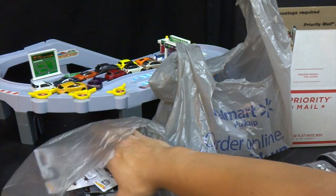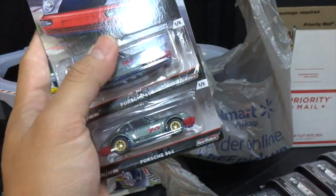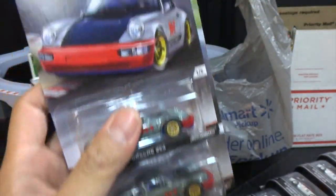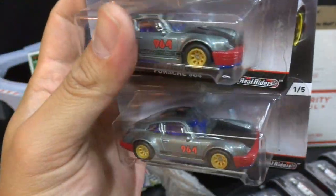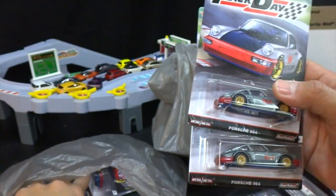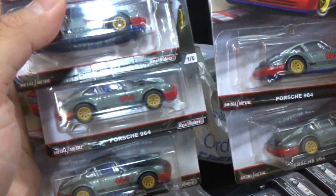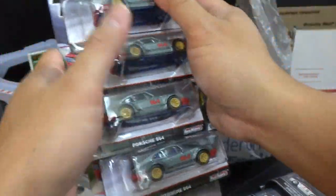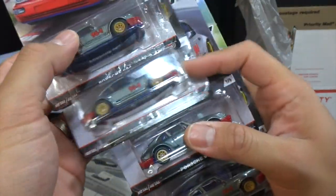What else did I get? These were showing up too. You've seen these already. This is the Porsche 964, the Urban Outlaw Tempo on there. And we got a couple of these too. The Datsun 510s were all gone already by the time I got to the store.